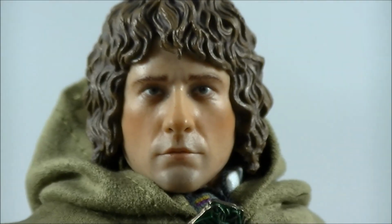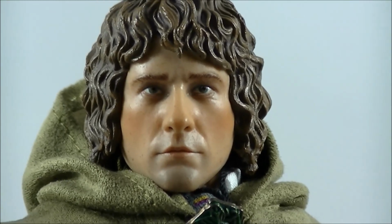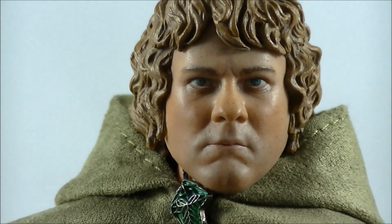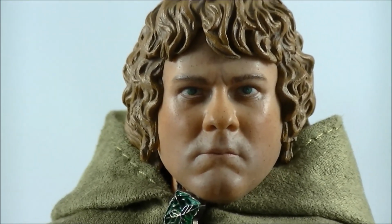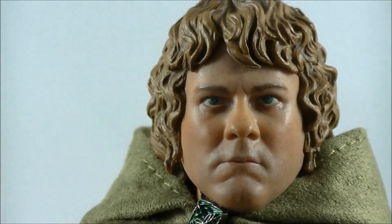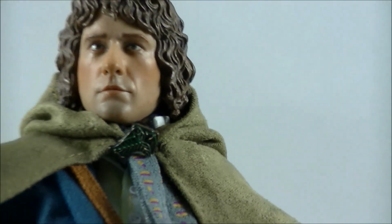Now, just looking at Merry and Pippin here and their head sculpts, I didn't actually notice any real deformation on these sculpts, and as you can see, the symmetry in the face is a lot better. The left eye doesn't seem like it's drooping on this head sculpt here. So I don't think there was any deformation issue with these molds. The likenesses aren't that great either, but I would probably say that the likenesses on the Merry and Pippin figures is actually better than the likenesses on the Frodo and Sam figures.